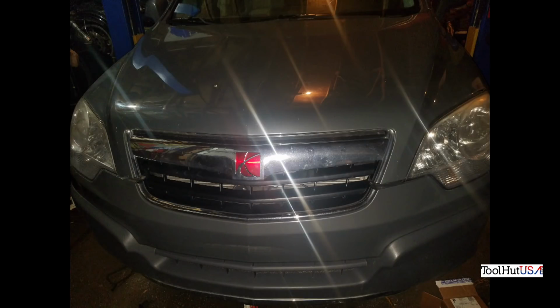Okay, so what we have here is a 2008 Saturn Vue. It's been to several shops. It was actually referred to me by a shop. The shop that did work on it is also a customer of mine.